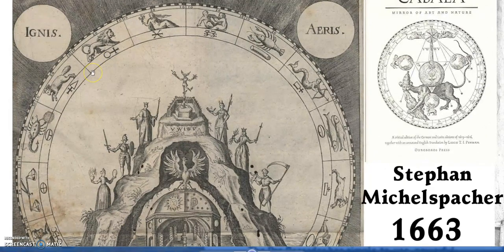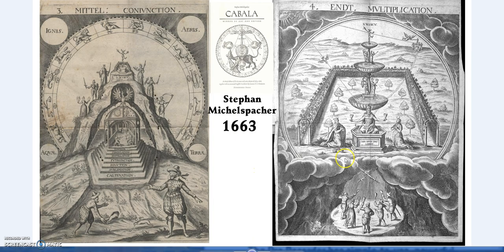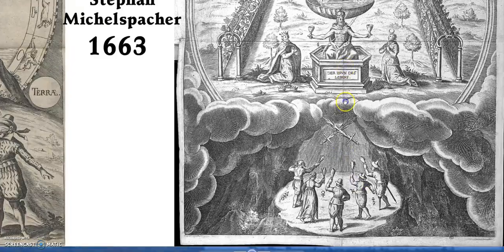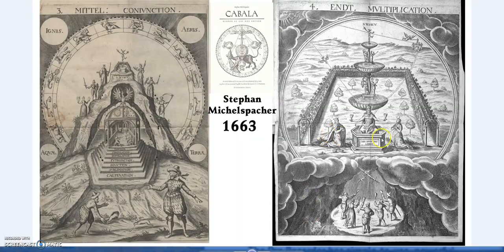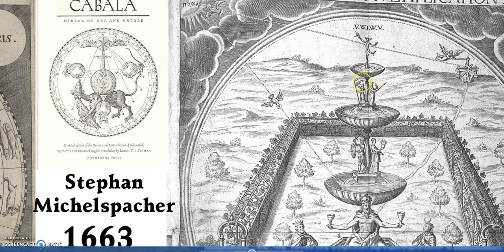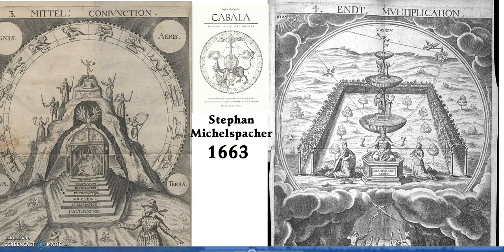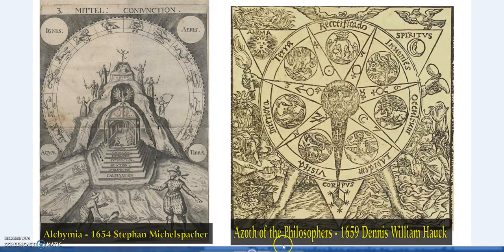So before the periodic table, these are alchemical symbols. We'll go into those more in the future, but this is another Mikkelspacher, and it has the same elements. So what we have is these 1, 2, 3, 4, 5, 6, 7, sun and moon, Saturn, for instance, but Mercury, always Mercury at the top, Mercury being so important, the prime material as it's called.